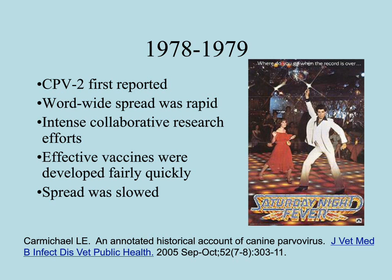The first thing, I always like to start here because this is mind-boggling to me: 1978-1979 was the time when canine parvo was first reported, and the worldwide spread was very, very rapid. I think it's great to take a few minutes, even though it's a scary couple of minutes, and think about what that must have been like working in shelters at that time, and maybe some of you were, when all of a sudden here is this new, unknown, very deadly virus that moved in.